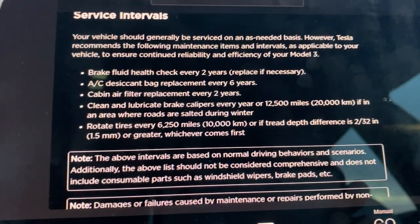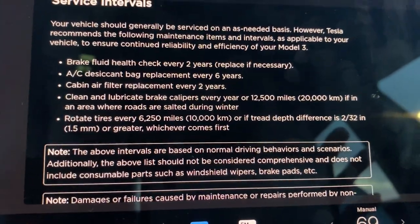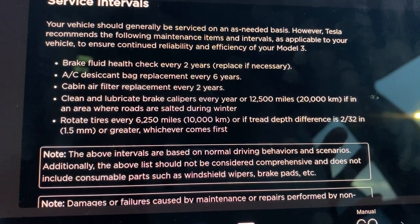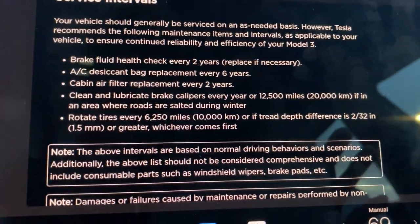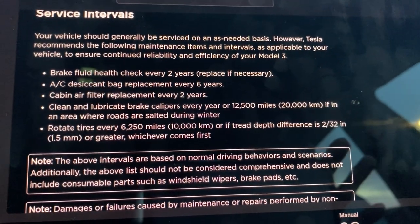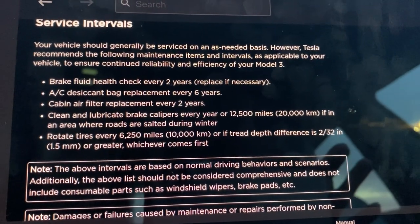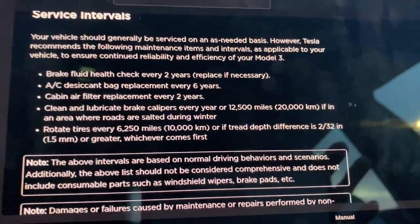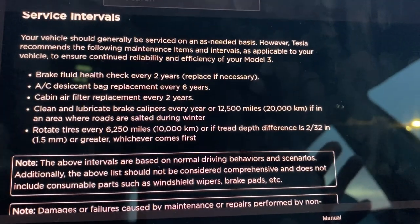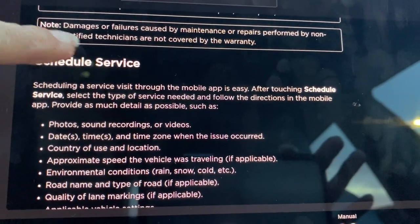I'm guessing that's because people have complained that their Model 3 AC has been smelling bad. I don't know if that's what it is. Air filter, yep. Clean and lubricate brake calipers every year or 12,500 miles. Okay, that's good. If in an area where roads are salted during winter, I've seen Teslas in Aspen. It's pretty baller. I heard some of the doors, you can't unlock because they're just frozen. Rotate tires every 6,000 miles. I heard tires are the one thing on Teslas you gotta replace, obviously.